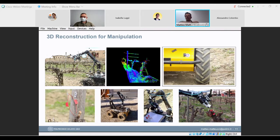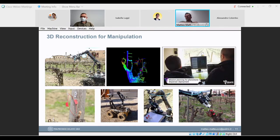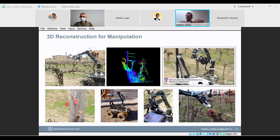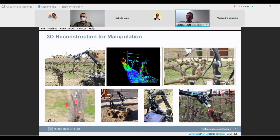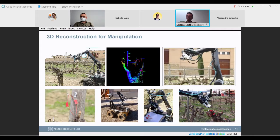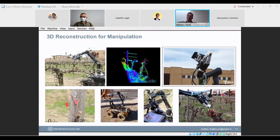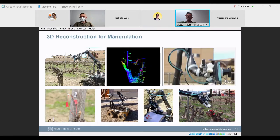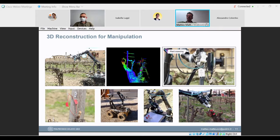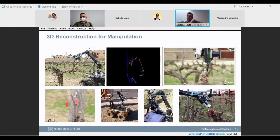On the top right, you see some activities like mission planning, localization, autonomous navigation, and finally the manipulation activity, where the manipulator, which was mounted on a ground robot, was performing a 3D scan of the plant and then deciding where the pheromone dispenser should be put. Here you see again the 3D camera and the LiDAR, which are used to perform the 3D reconstruction.